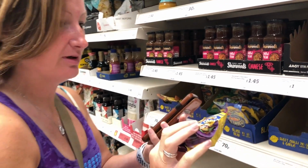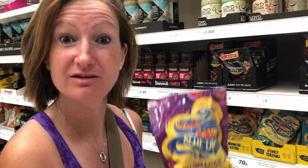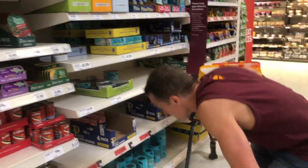Come and get it. So, Blue Dragon sweet chilli and garlic sauce. We put this on our tofu. And it gives it the most amazing flavour. So give that a go. Quite nice for your calories as well. It's pretty low, isn't it? It's pretty low. Yeah, it's good stuff. Give it a go.